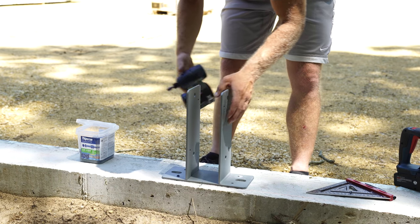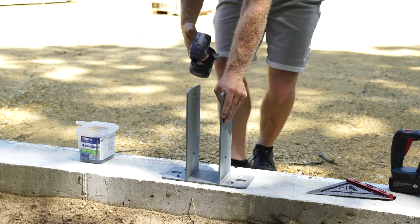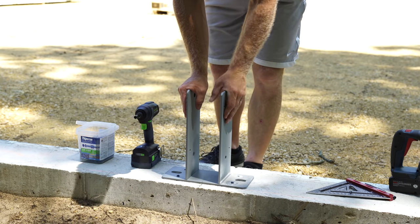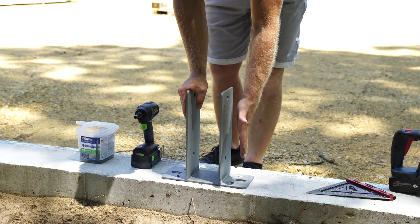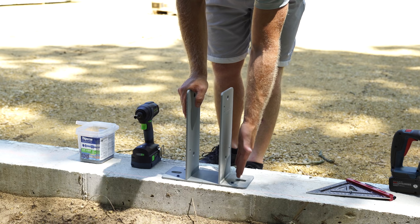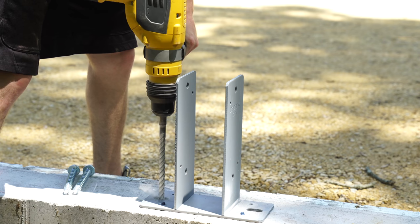I just broke that sucker right off, Greg. Now, these tapcons are just to hold the bracket in place. The engineering and shear values and all of that good stuff does not come from the tapcons. They're added strength, but we rely on the 5/8 Titan HDs, which is what we'll put in next.